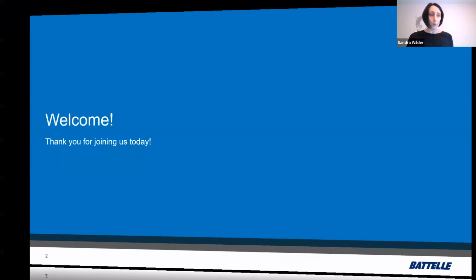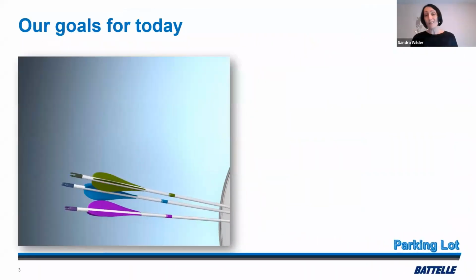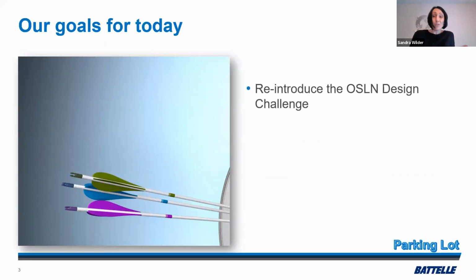So our goals for today. Well, the first goal is to introduce or reintroduce the OSLN Design Challenge. Some of you are maybe completely new to Design Challenge and you're like, oh my God, what is this? And some of you are returning design thinkers, and you are going to be our advocates and supporting colleagues who are embarking on this journey for the first time this year.